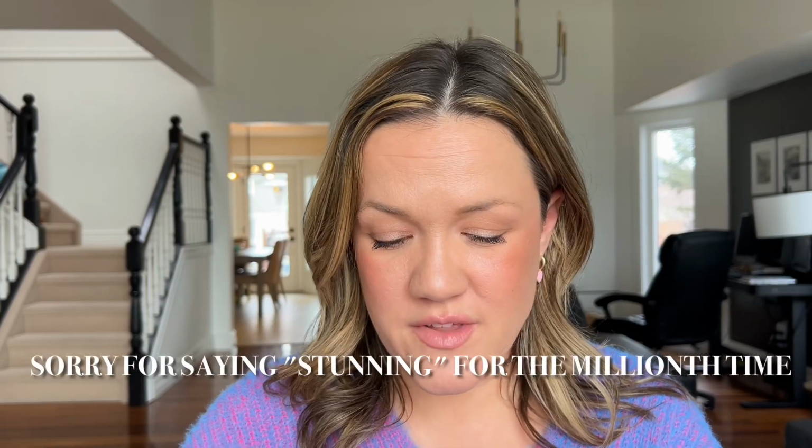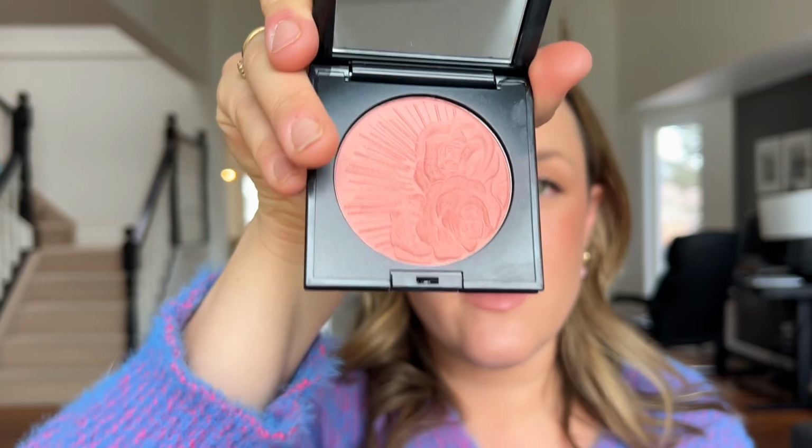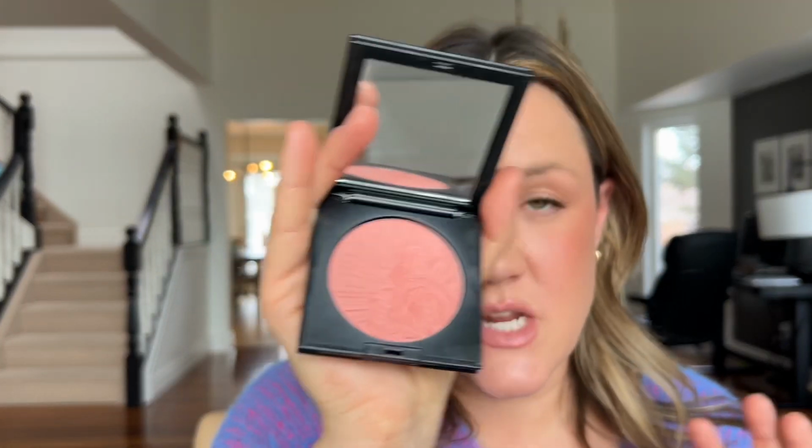And then the Pat McGrath is stunning. I showed this in one of my first videos on YouTube. This is the shade Nude Venus, right? Is this Nude Venus? Nude Venus. It's just the perfect peachy coral, a little bit luminous, but not too much. The longevity I get when I wear this powder blush is insane. It stays on all day long. Love, love, love.